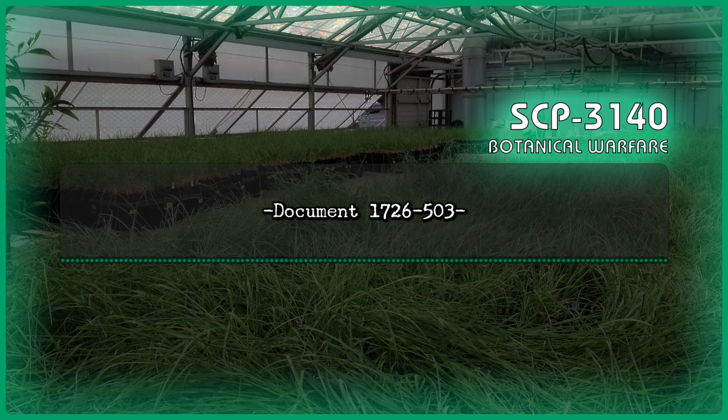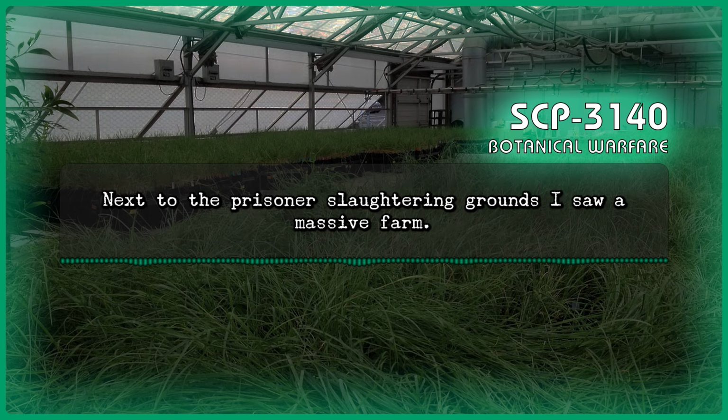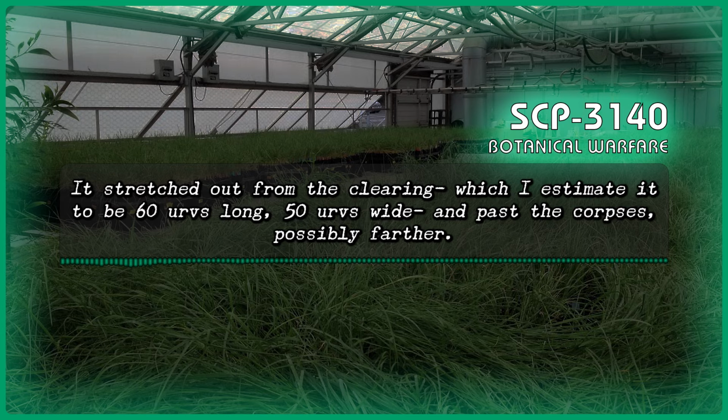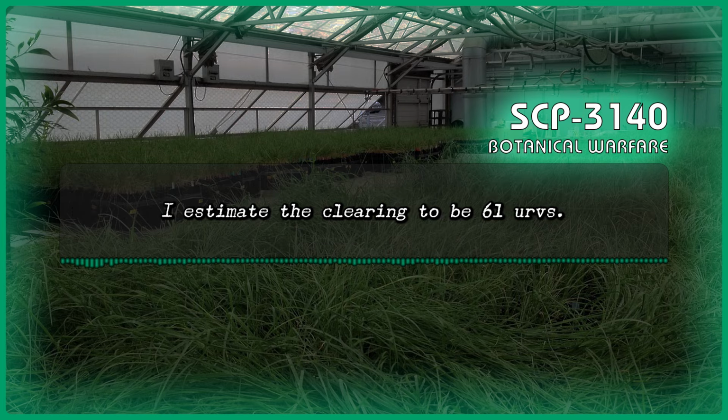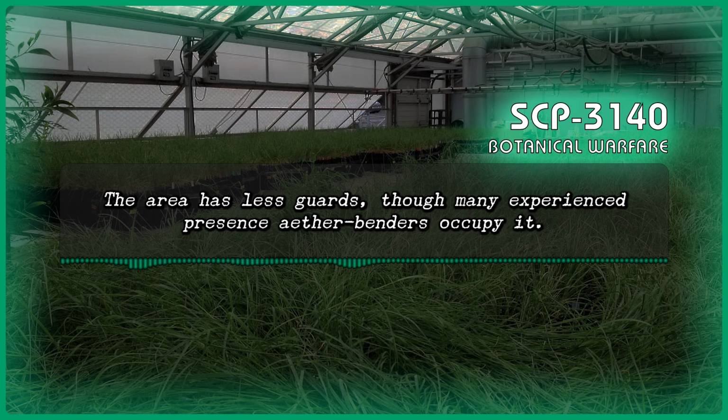Document 1726-503. Correspondence from Katin Daraj to Waysard Onton, circa 1130 BCE, of the Erlion Tipa, describing an overview of a Daevite provisional camp. Next to the prisoner's slaughtering grounds, I saw a massive farm. It stretched out from the clearing, which I estimate to be 60 ervs long, 50 ervs wide, and past the corpses possibly further. I estimate the clearing to be 61 ervs. Many growing and grown amunge are in the plots, possibly 100 or more. The area has less guards, though many experienced presence aether benders occupy it.